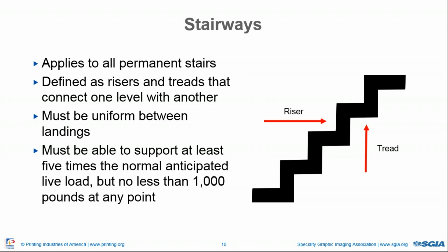So if the stairs are only for people going up and down, your minimum threshold is 1,000 pounds. But if there's going to be more material moving up and down those stairs, and 5 times whatever that weight is is more than 1,000 pounds, you need to make sure that you're meeting that 5 times the normal anticipated live load. So that's something you need to take into consideration: what's being taken up and down those stairs, what product is being moved that way, and you need to make sure that you are providing stairs that can support that load.